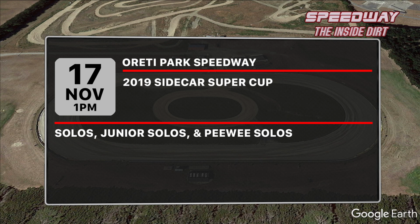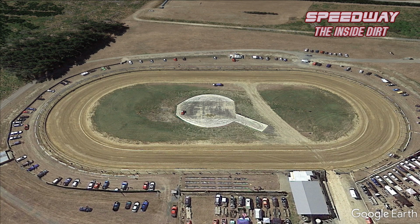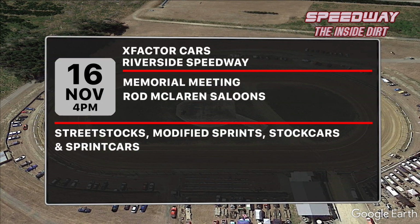This Sunday afternoon at Already Park Speedway starting at 1 p.m. is the 2019 Sidecar Super Cup. Support classes include solos, junior solos and peewee solos. This Saturday afternoon at Riverside Speedway starting at 4 p.m. is a memorial meeting featuring the Rod McLaren Saloon Meeting. Support classes include street stocks, modified sprints, stock cars and sprint cars.